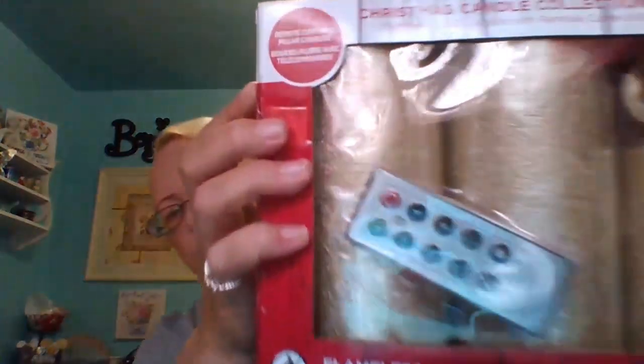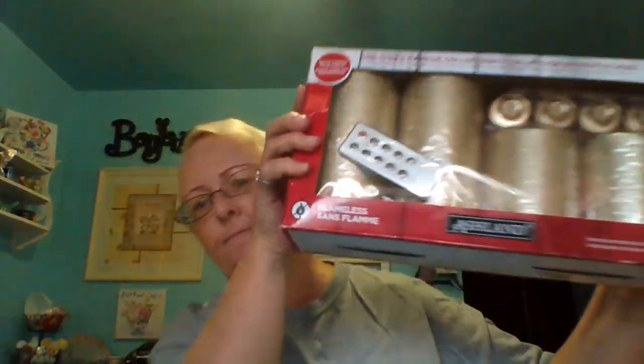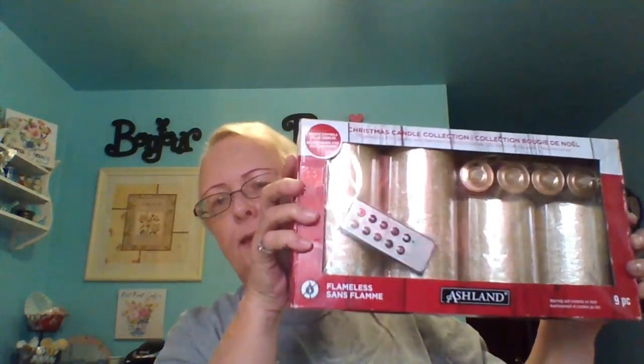I paid, I don't know if you can see that, $8.99 for them. And these will come in handy at Christmas time because I'm going to need a lot of candles. And I prefer the electric kind that won't burn down my house. So I picked those up.